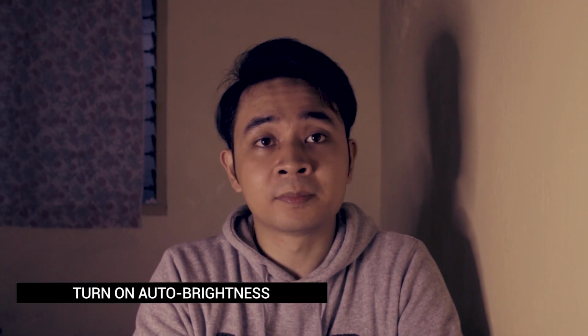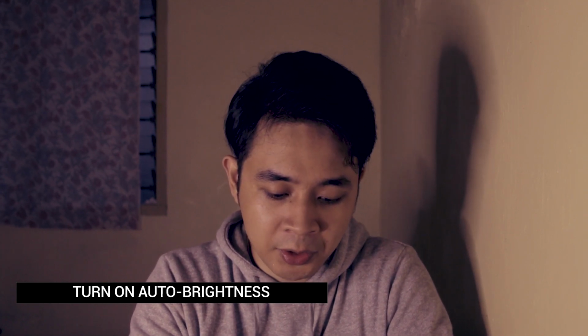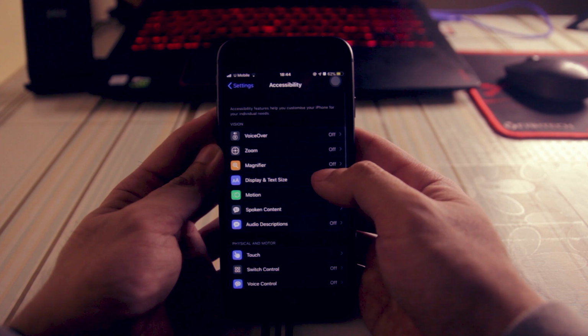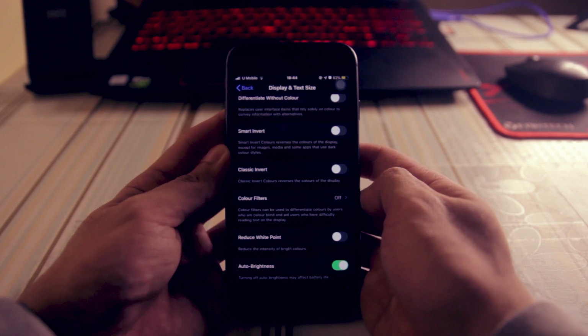So next thing, you want to, well, I will say significantly improve your battery life, and this is from Apple itself: just turn auto brightness on. If you want to control your brightness, you can also control it in Control Center. Just go to Accessibility, go to Display and Text Size, and scroll down until you see Auto-Brightness. Like mine, I already turned it on, so I recommend turning it on. Also, Apple recommends that you turn auto brightness on so that the phone itself will adjust to the ambient light that you are in.